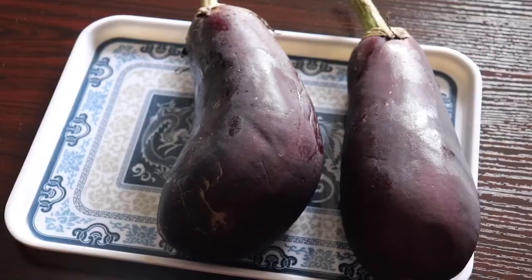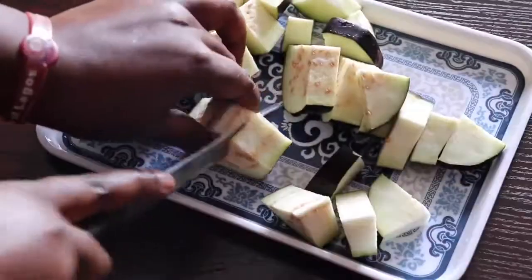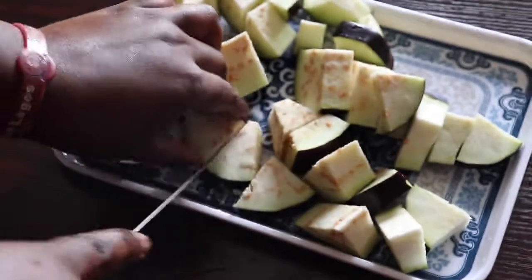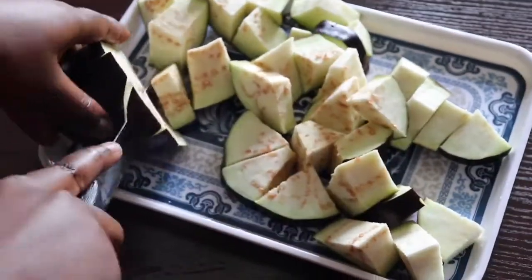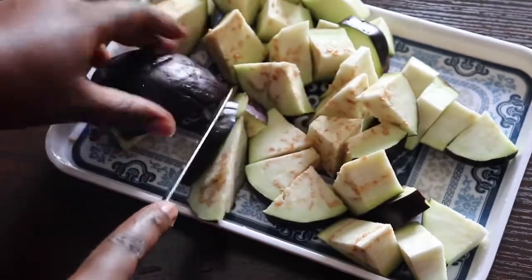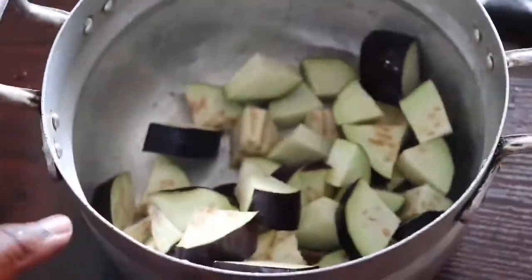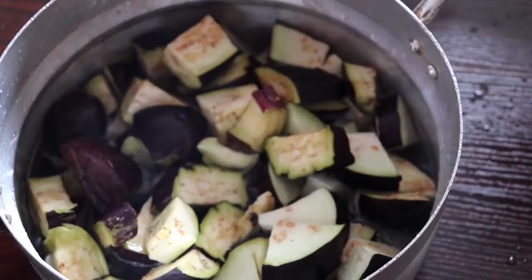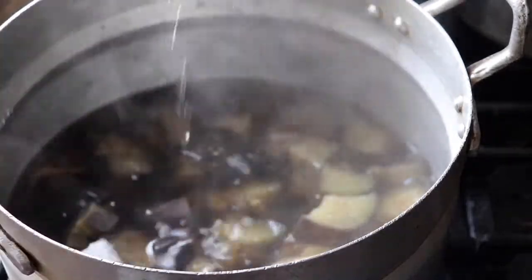This goes in well. So next, I have my eggplant, these two here, and I'm going to dice it up into smaller bits. You can make them smaller than this, you can make them bigger than this. It totally depends on your preference, but this is how I like to dice mine. I'm just going to transfer this into a pot and add some water for it to boil. So after I add water, I'm going to put this on the fire to boil, and this is what it looks like having been boiled.